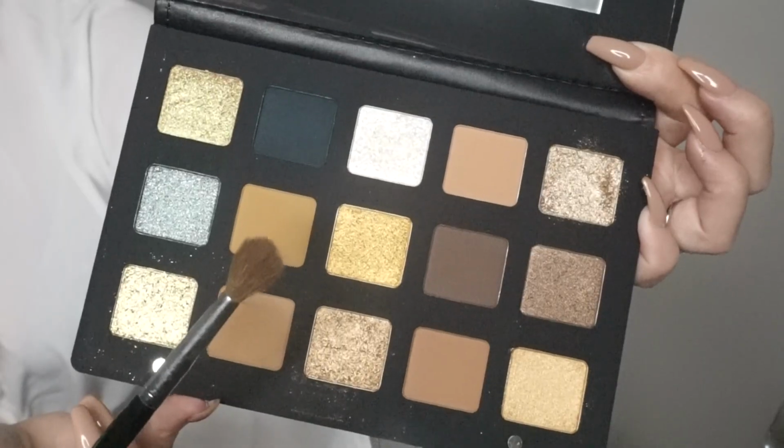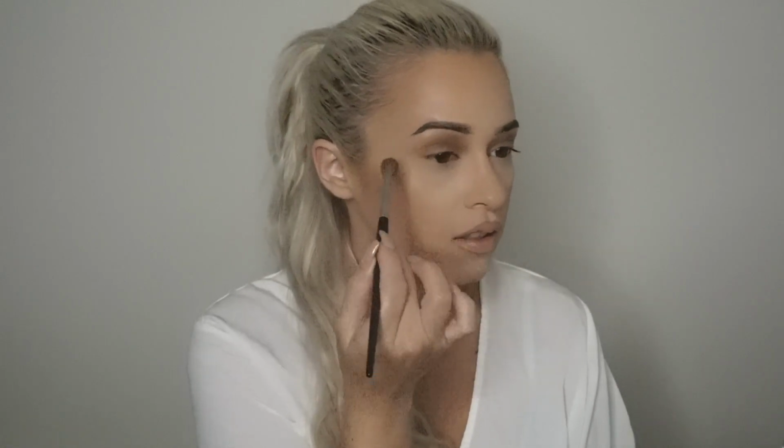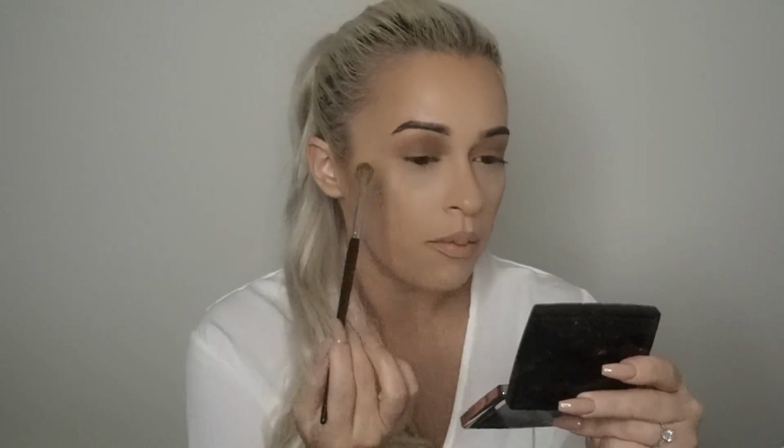I'm going to pick up the color Dijon. It's like a mustard color. Right into that crease again. Just going to make sure that everything is blended. I'm just going to go all the way in the inner corners of my eye because I want to bring this darkness into my tear ducts almost. But not too much, just a little bit.